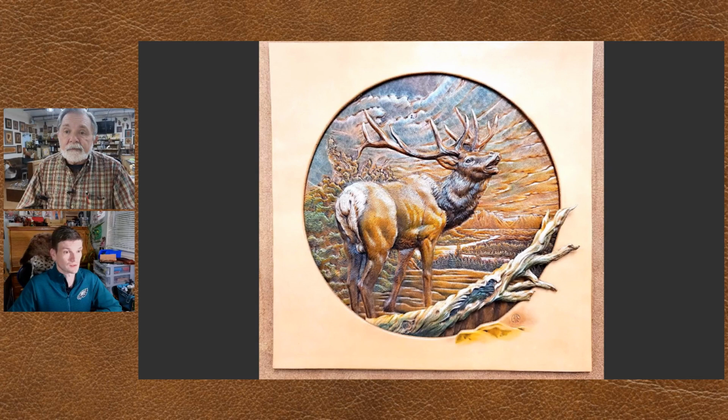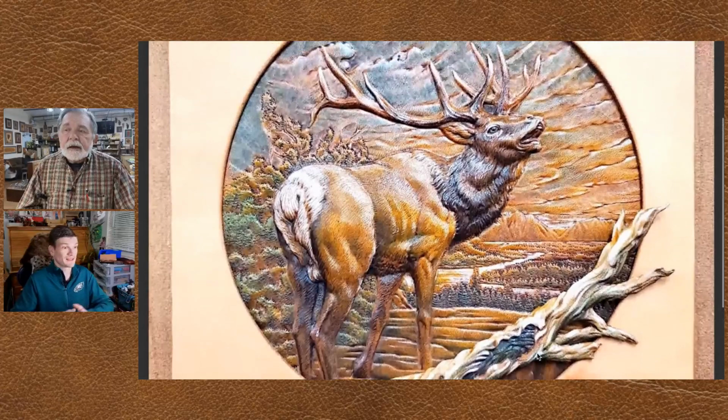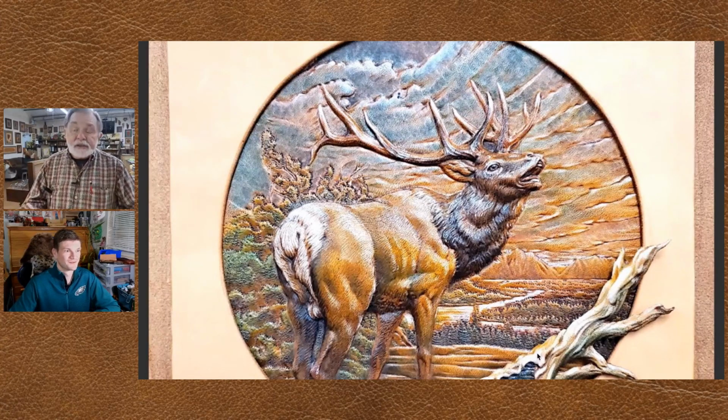His coloration on those, I mean, that's probably some of the best. If I were to look at this and didn't know it was leather, I would say that's a very, very great painting. I don't know what he used for tools. He probably didn't use any dyes or finishes that you sell at Springfield Leather. He's making do with what's available there. And yes, there are some great products available there. It's just stuff that we don't use. So he's making do with what he's got.